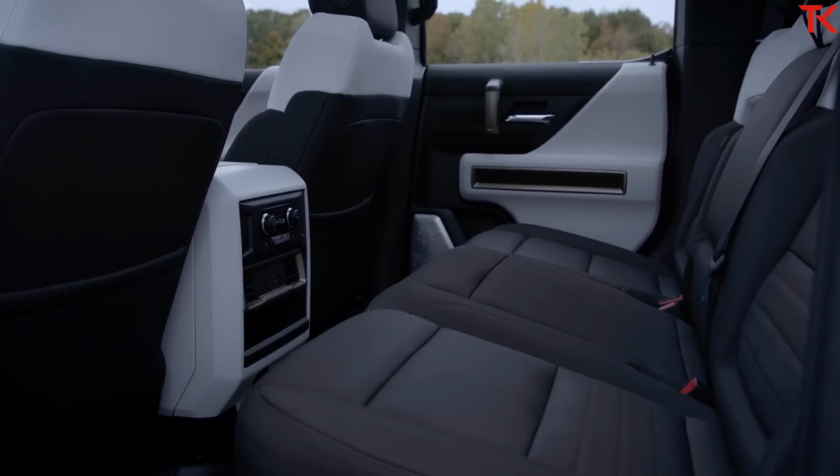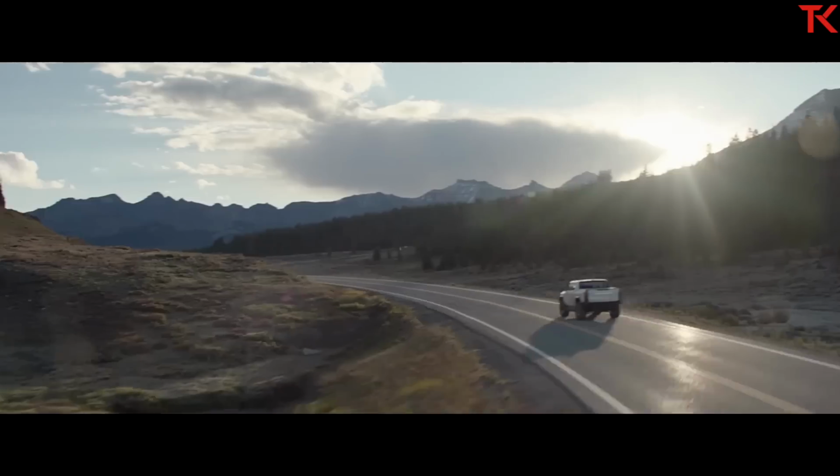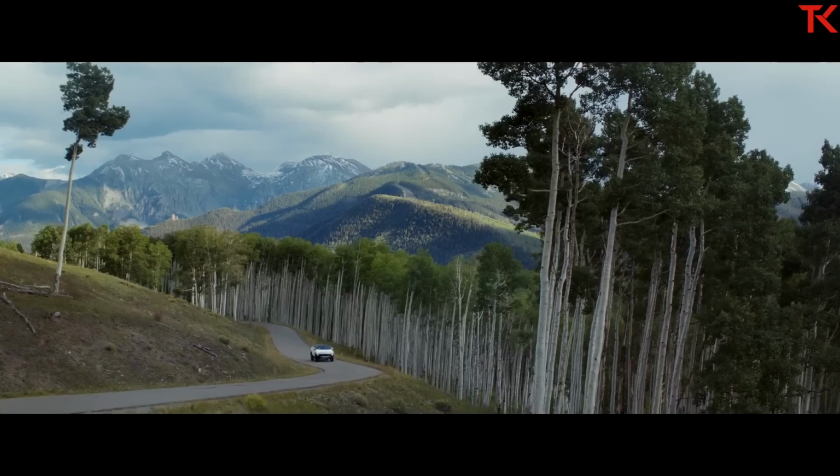Off-road, the Hummer sounds and looks like a monster, but on-road, the performance here is pretty staggering as well. Thanks to a special drive mode, you can unlock all of the power on tap here, making this Hummer capable of a 0 to 60 mile per hour run in just 3 seconds.